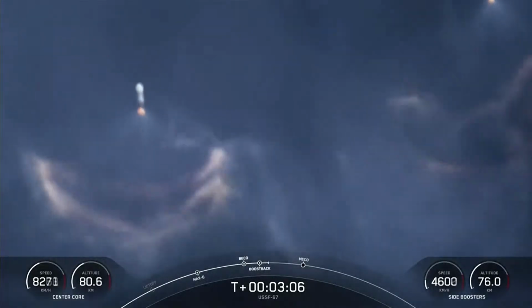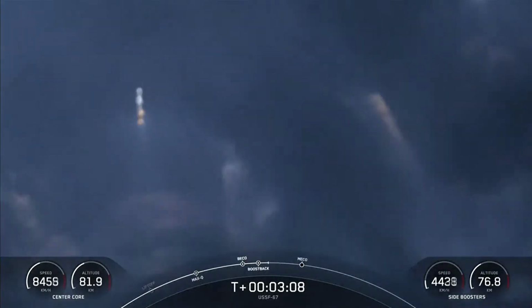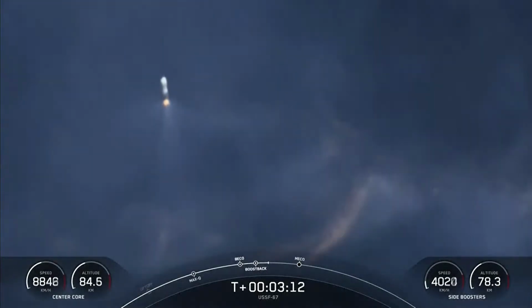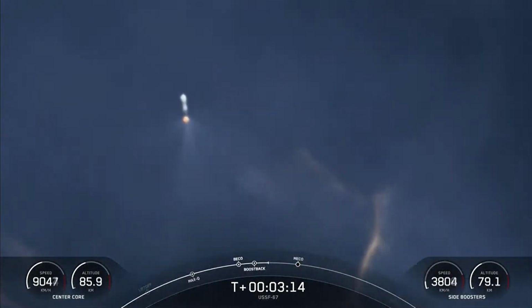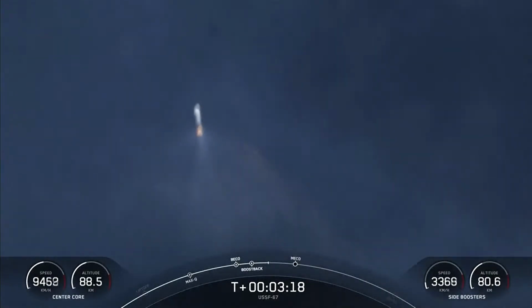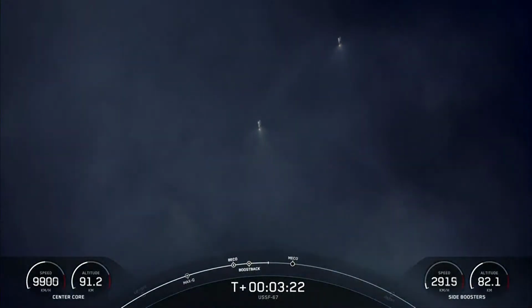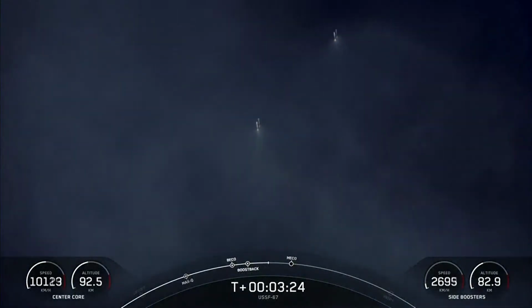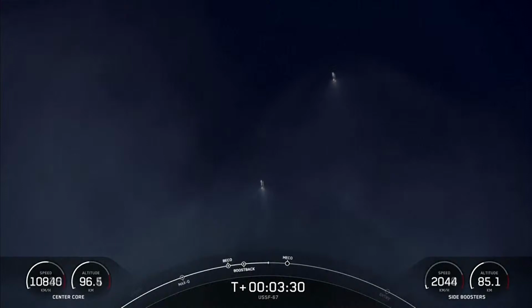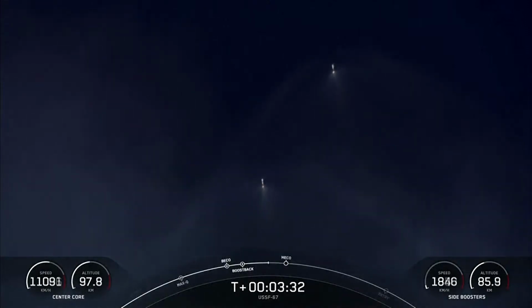Now, those side boosters are returning to Florida under the power of 3 engines. That's 3 of the 9 M1D engines. So next up will be the conclusion of those side booster boost back burns, followed by MECO on the center core, as well as stage separation of the center core and the second stage, and then SES-1, or second stage engine start 1.